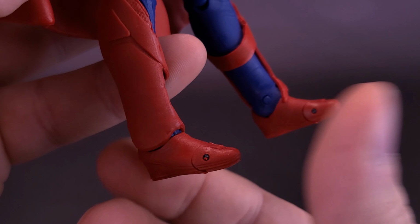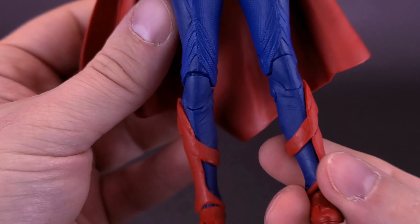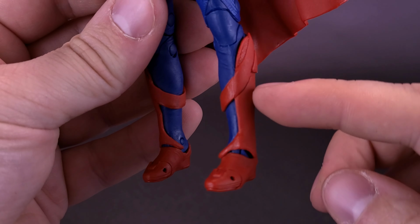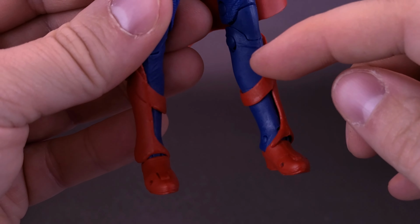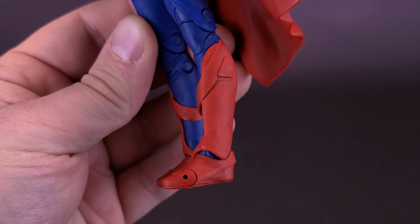So maybe there's a costume change that the character does have. It certainly does not look like the way it does on the front of the comic. I'm not a big fan of this. I would have certainly much preferred regular boots, but it's something that's sculpted on this figure, good or bad.